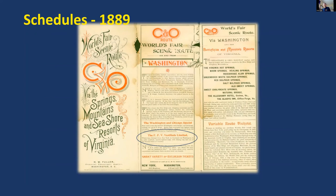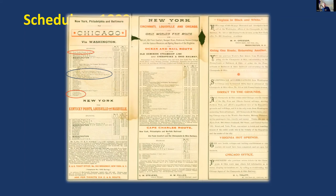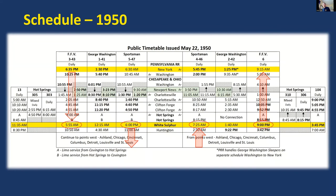1889, we said that the FFV was inaugurated, and that was a big deal because now we have vestibule cars, we have electric lighting, and we have a dining car. So very posh way to travel, but you still can get there by boat. But by 1889, you could travel all the way from Norfolk to White Sulphur Springs or Hot Springs on the train. So no longer would you go to Richmond. So I settled on 1950 as the year that I'm modeling.